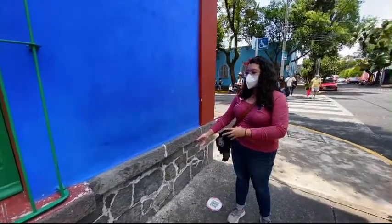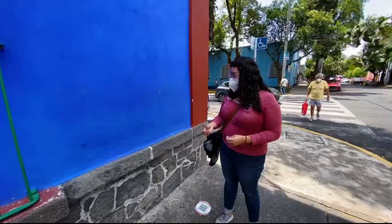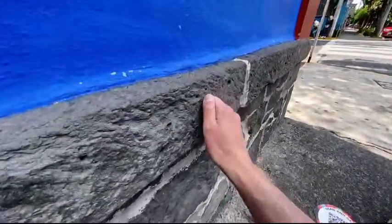Right. So this one is a little more rough than the other one, and this is not as open like the other one. The other one is like a sponge. Okay, so this one's less porous. Less porous. That's right. It's a lot harder.